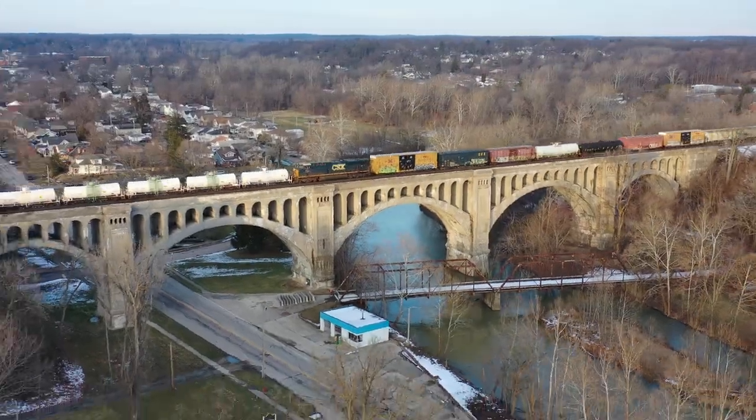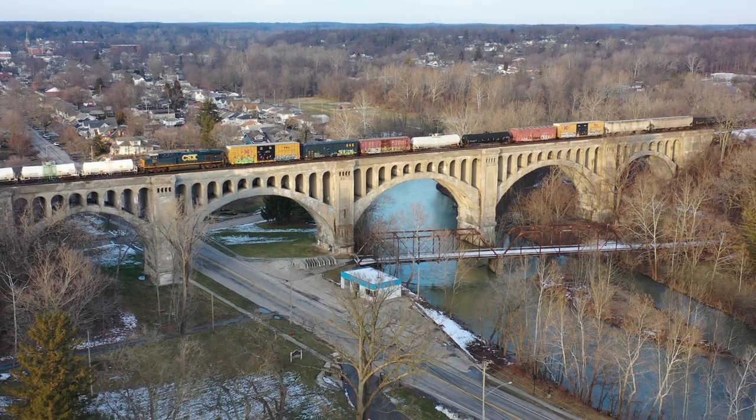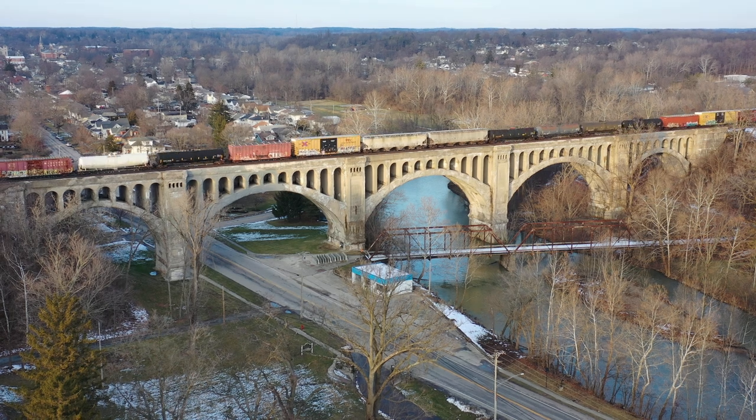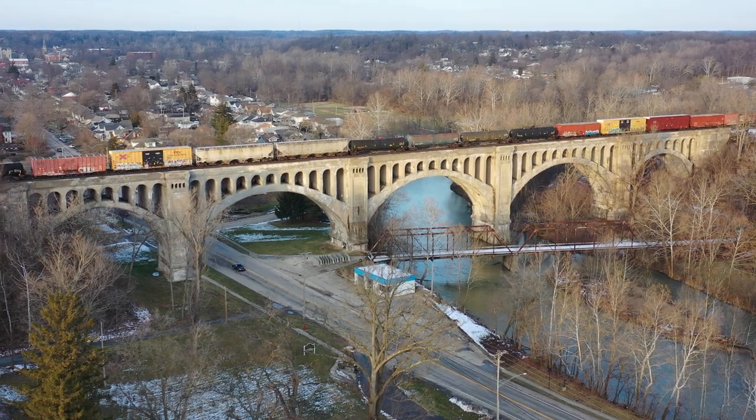It's always a good day when I see a train going over this bridge. That's the Great Miami River it goes over. It was built a century ago, and except for cracking and missing concrete, isn't in too bad a shape.